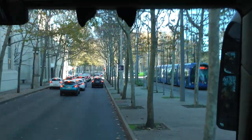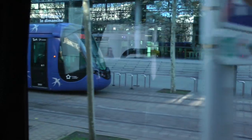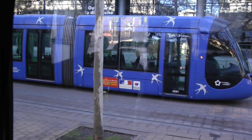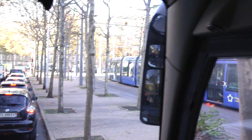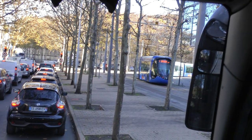So there are four tram lines. This is one of them here. They all have different colors. Line one is blue, and you've seen it by Comedy Square. So very good public transport. The cost for a ticket is €1 for an hour, and you can take as many public transports as you wish. There are no metros, but very good connections all around Montpellier. Very good trams and buses.